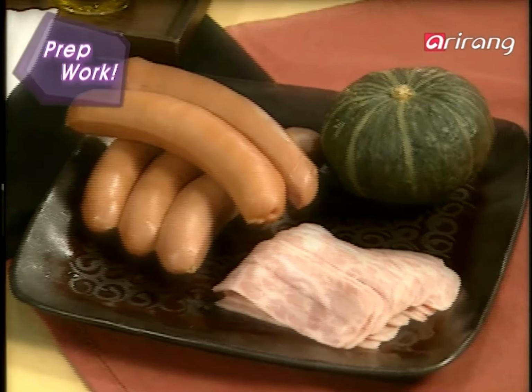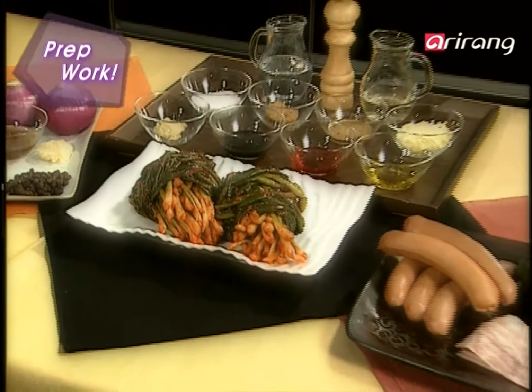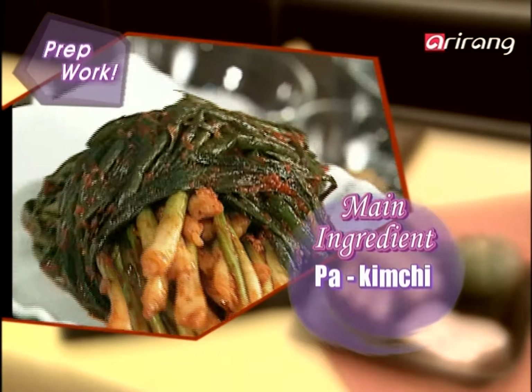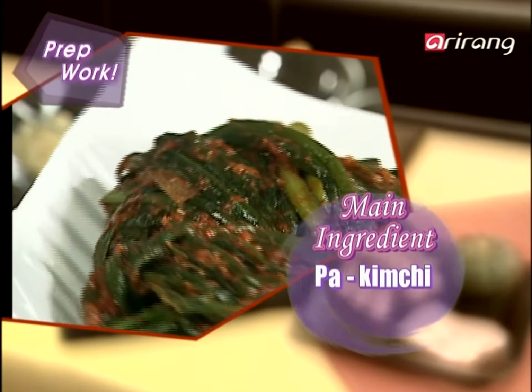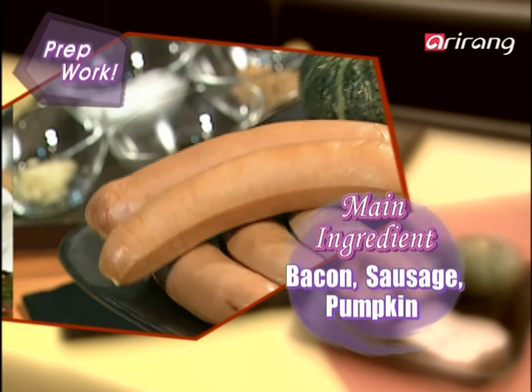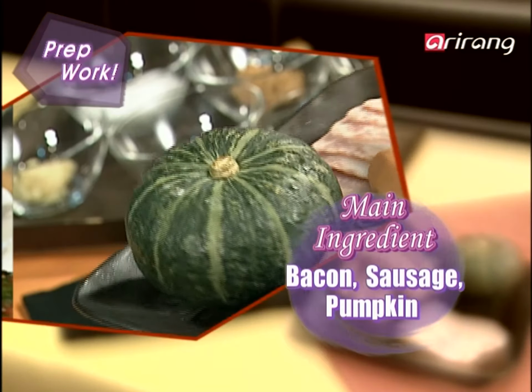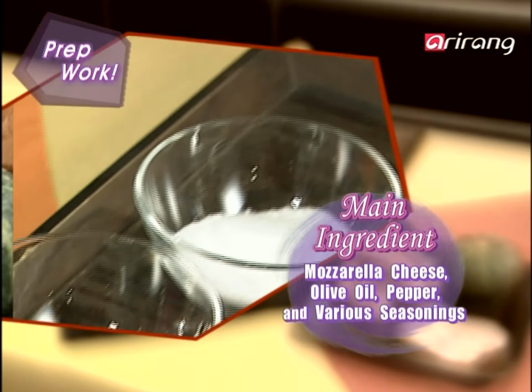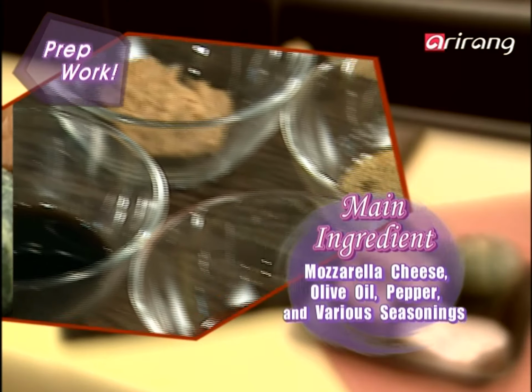A fusion kimchi dish that will satisfy palates around the world will now unveil our 21st recipe. Our main ingredient for today is the kimchi, the one that can be incorporated into various dishes. It's pa-kimchi. Next, prepare the sausage and pumpkin, and we also need bacon to roll these up. Mozzarella cheese that'll soften the taste, and we'll also need olive oil and various seasonings.